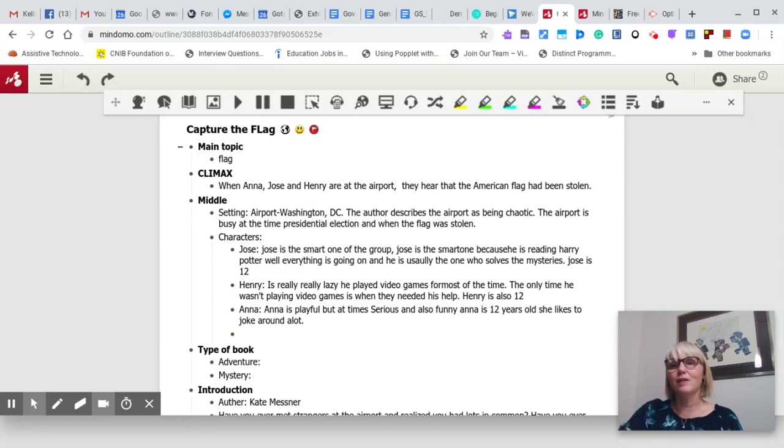I highly recommend Mindomo. Again, it's for ages, I would say, grade 4 and up. And I think once your child starts using it and sees the benefits, they'll really, really enjoy the whole writing process a lot more than without it.